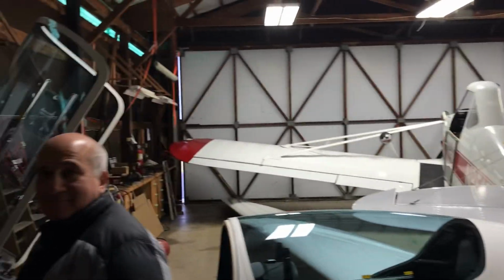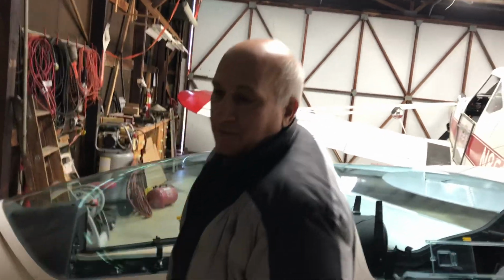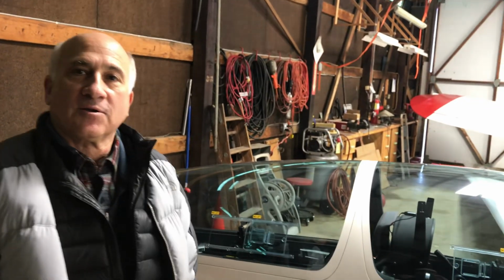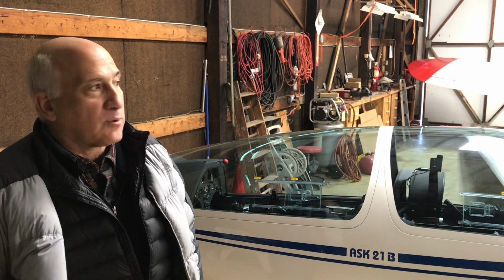So if someone wanted to join the Chicago Glider Club, what should they do? Well, come on out and meet a couple of people. This is a total volunteer operation. So, when we're looking for members, we're looking for people that are not just wanting to sign up, get their license, and then go disappear. Everything here is a volunteer operation. So all the maintenance that you see is being done by the members.